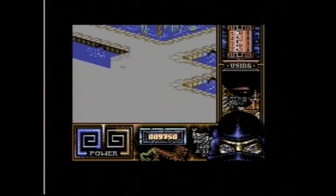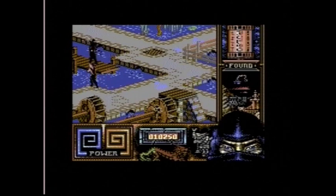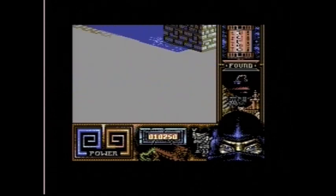Here's that jump I was telling you about. You have to jump off the track and pick up an item here at the end of the pier. Right. That had me stuck for ages.